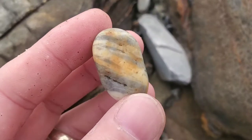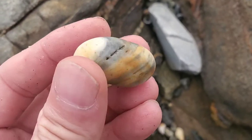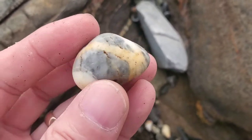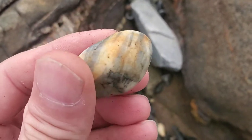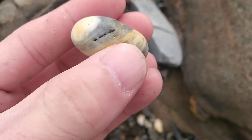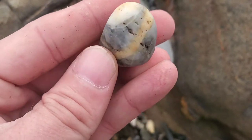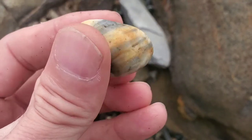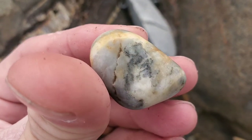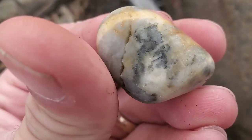Get this quartz here. I love these bands going through it. It's halfway rounded already, but it's got these pits here. I'll probably still polish it off though. I really love those bands. Maybe do the first phase of the tumble with some borax. Clean some of that surface off a little bit. Some moss in there, I don't know.